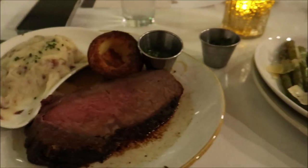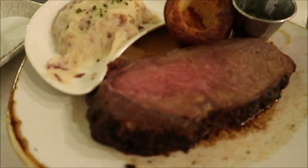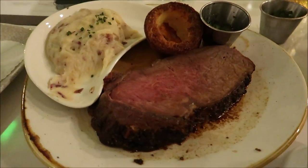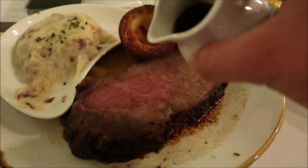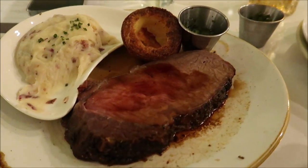But now we're going to dive in to the prime rib. Look at that bad boy. That's looking good. And I got a little au jus right here to add to it, because you got to have that extra au jus. You know what I'm talking about? Look at that. Oh, yeah. Much too good.